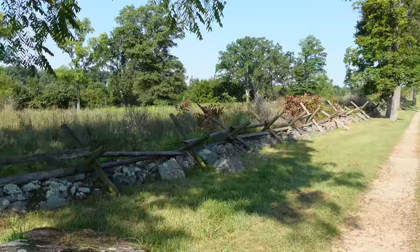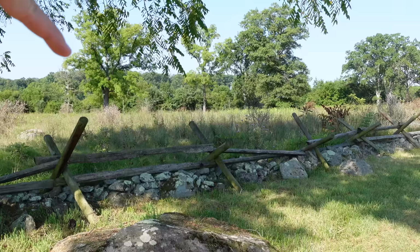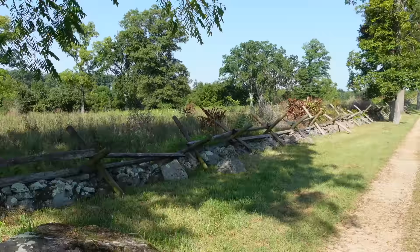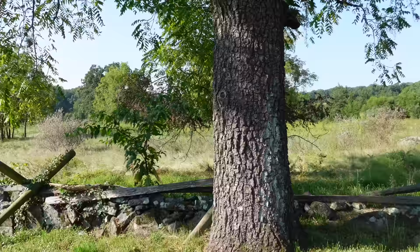So we're making our way to the Slyder Farm here, and to give you some perspective as to where we are, we started way back here, a couple hundred yards in that direction, and we've made our way down this dirt road here, which leads to Confederate Avenue, pretty close to the intersection of Confederate Avenue and the Emmitsburg Road. But this is the area that the 2nd U.S. Sharpshooters would deploy numerous units here.